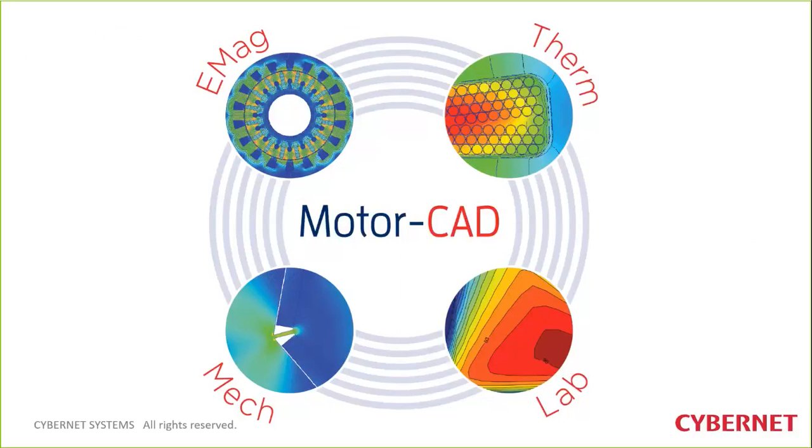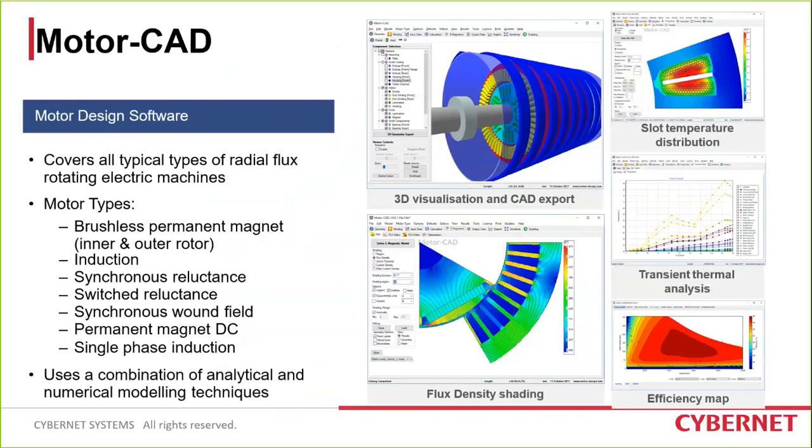AutoCAD has 4 modules: Emag, thermal, mechanical, and lab. AutoCAD is a module-based design software. It means that we have some defined model types like brushless permanent magnet motor, induction motor, and switched reluctance motor, and so on. So if we want to design a linear motor or claw pole motor, we can't use AutoCAD to do it, because AutoCAD doesn't give us these model types.